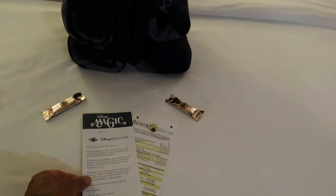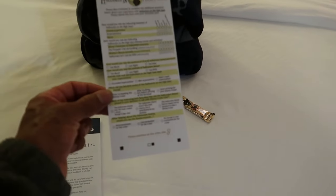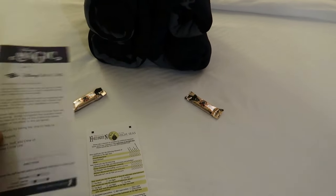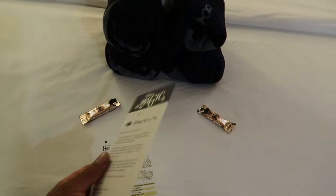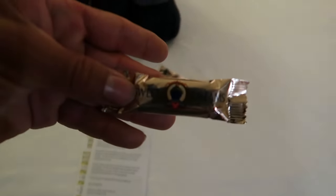And then, of course, this is the survey and everything that we have to fill out. We always have to fill out this survey. And then, of course, they give you the candy.